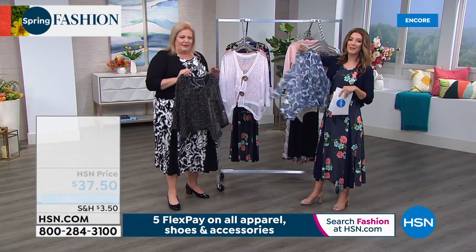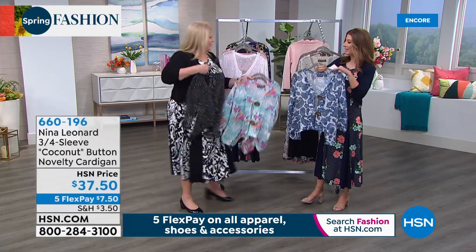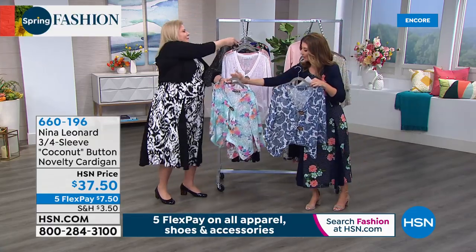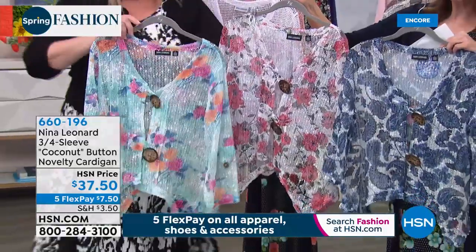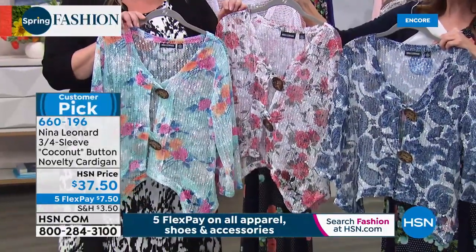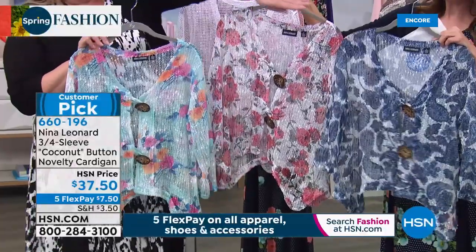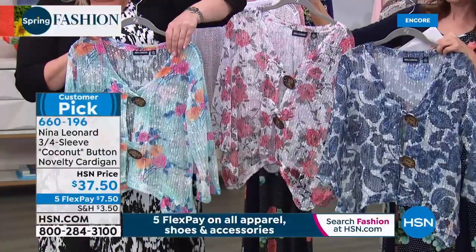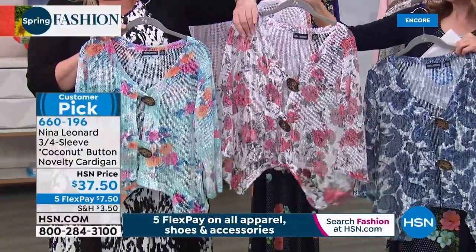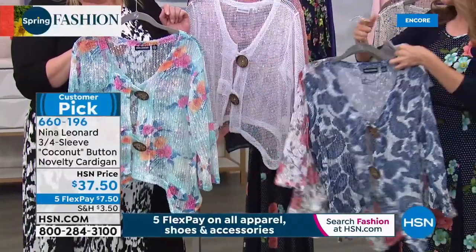Okay. Very sneaky. There is a version that comes in print. How about navy, mint, and tomato. I think this is the first time we're doing this in the prints. If you want to sneak peek this one, it's called the novelty cardigan. It's $37.50 and it's 660196. Navy, mint, and tomato, that has roses against an ivory background. Okay, pretend you did not see that.